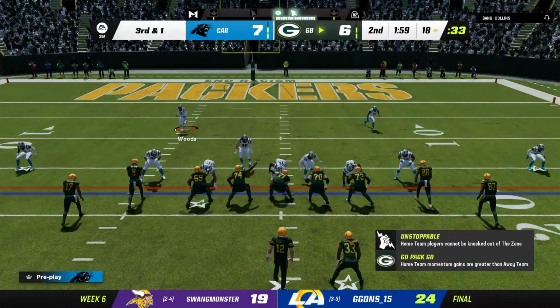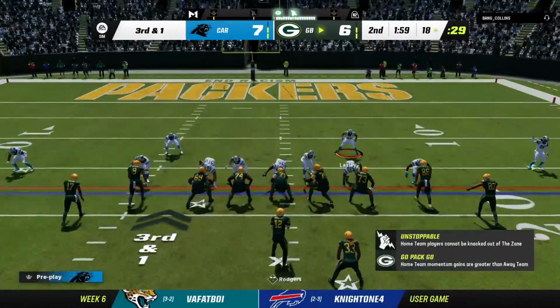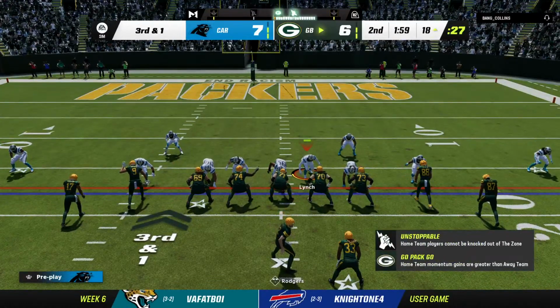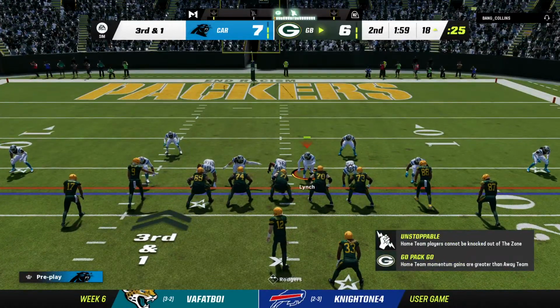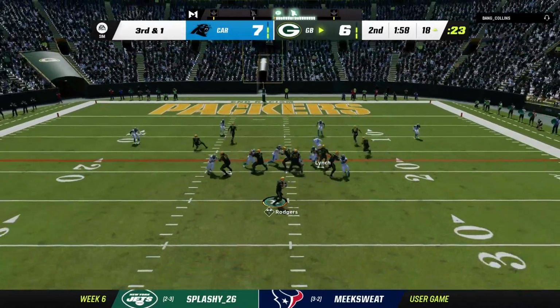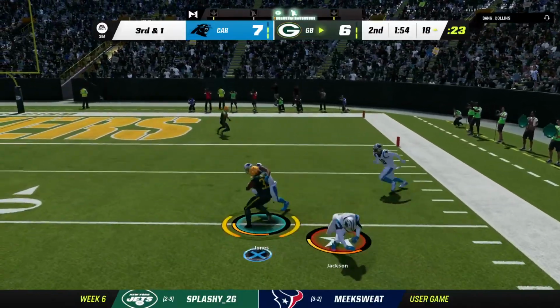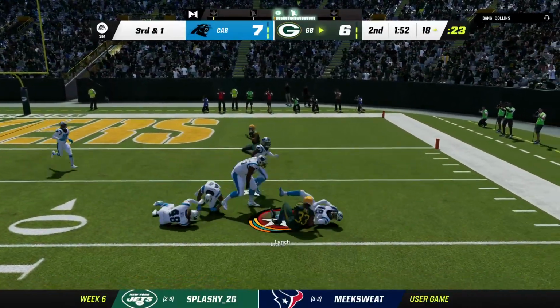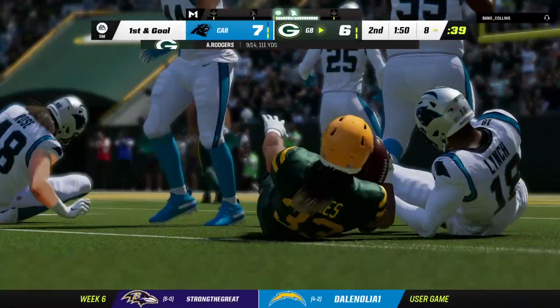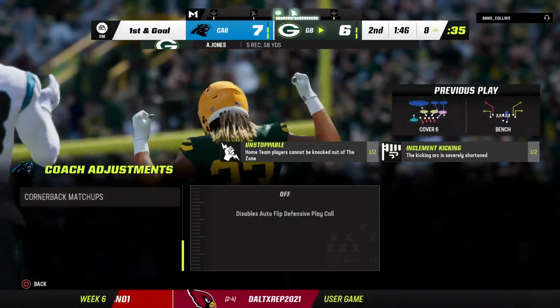A third field goal in the first half, not what they're looking for as they come up on third down. Go to 50, that you block over here. Inside. Rodgers going to throw. Caught on the right side by Jones. And they've got it inside the 10 at the 8. They're able to convert on third down, and that sets up a first and goal.